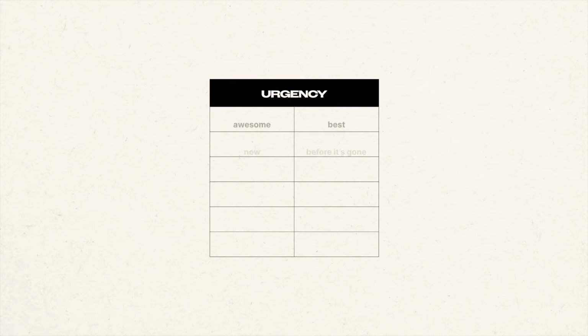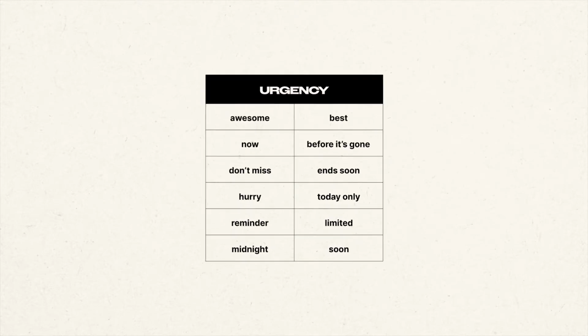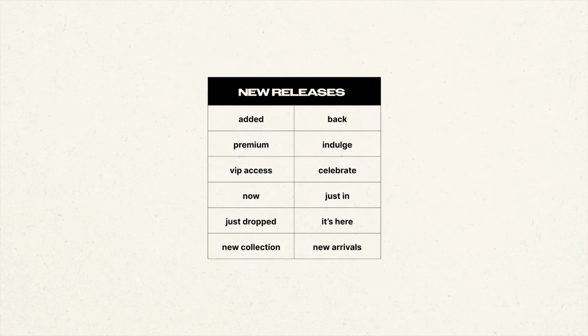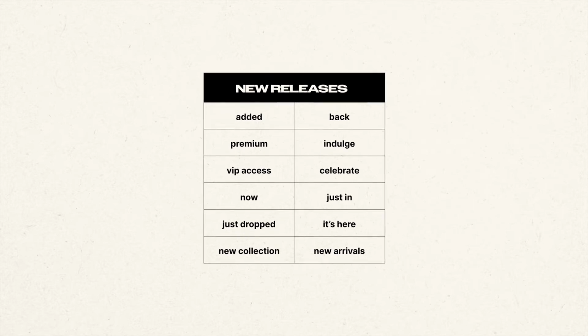Now, power words are no secret to e-commerce marketers. In fact, you've probably encountered them as a target yourself without even knowing it. And here's a few examples. Power words are tied to desired responses. Say we want to promote urgency. We can use words in a push notification such as now, hurry, limited, soon. For a new release, we can use added, premium, new collection, VIP access. These are just a few of the words and phrases that are proven to quickly grab attention.